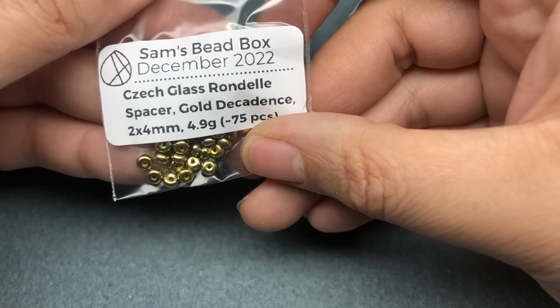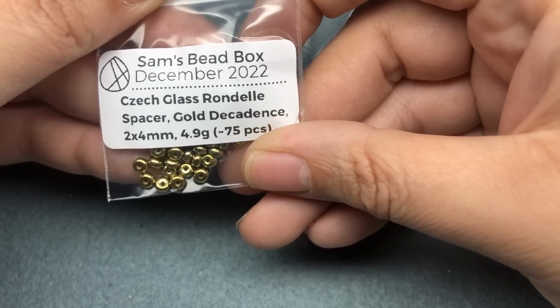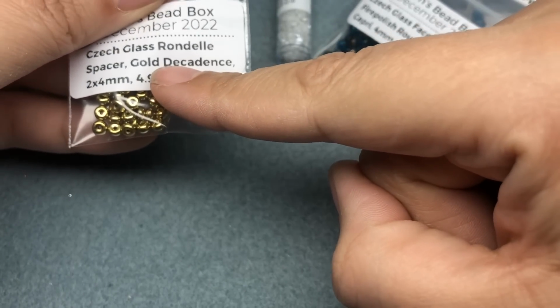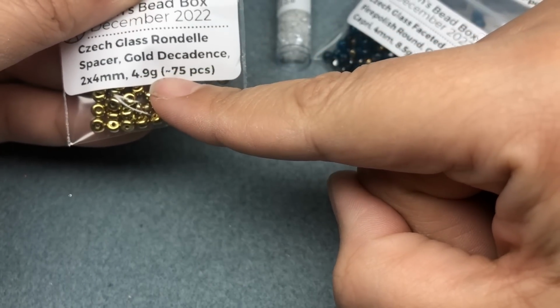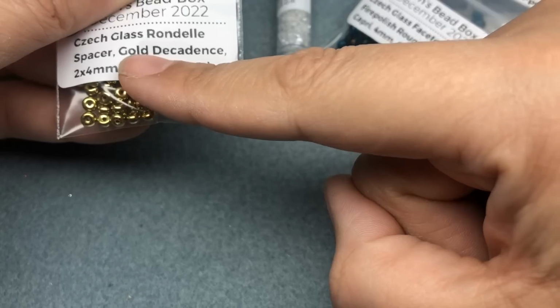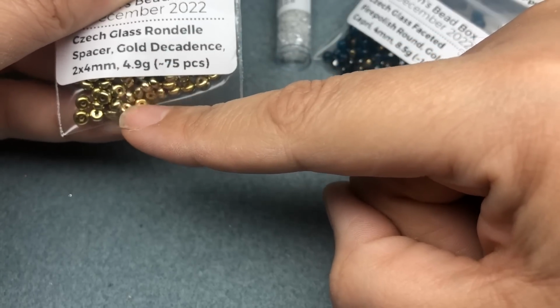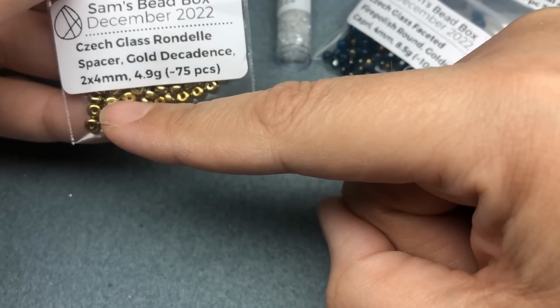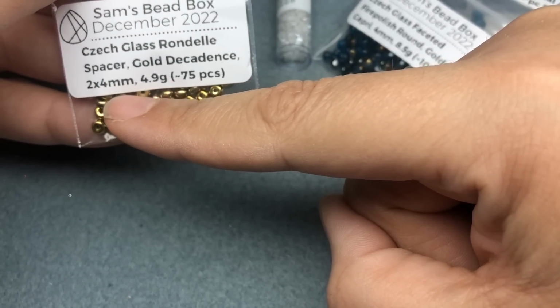Ooh, I love these check glass rondelle spacer gold decadence. I like that gold decadence in that one box we got from him. It was like I think a purple box. I can't remember, it was October maybe, and I really like the Drux, so I'm glad that he and Rachel included it this time. 2 by 4 millimeter, approximately 75 pieces.